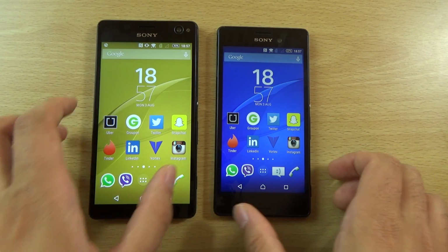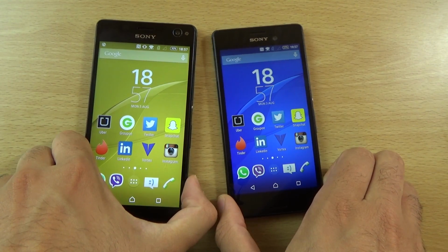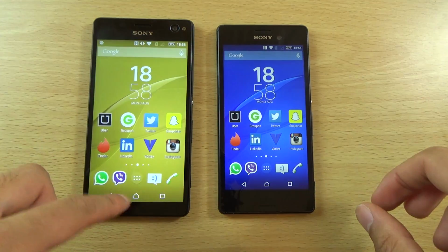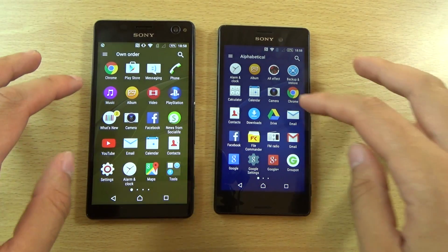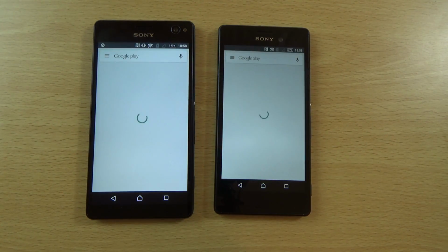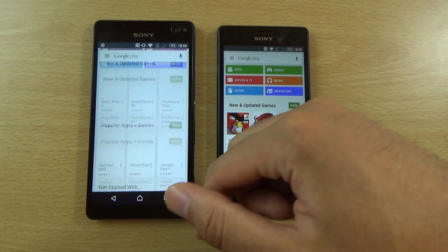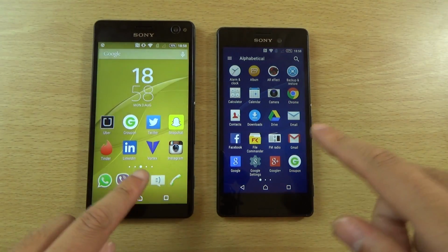What about the camera? Both of them have physical shutter buttons. 3, 2, 1. Let's go. So a bit quicker here on the M4. So 6-4 is the score on the door. And we do have as well the Play Store. Ooh, 6-5. No image is loading here. What's that all about? Very nice with the M4 there.